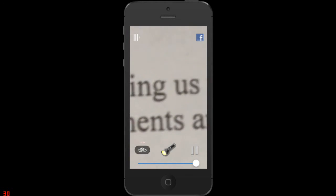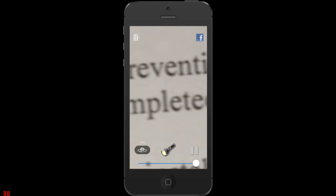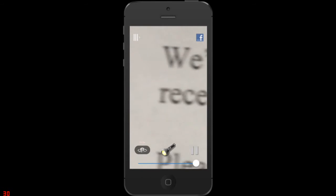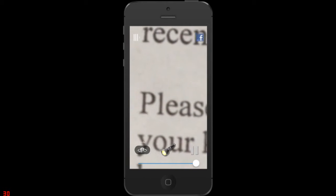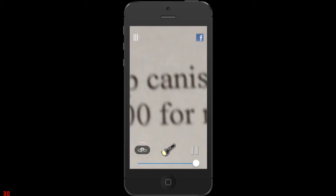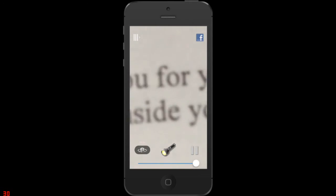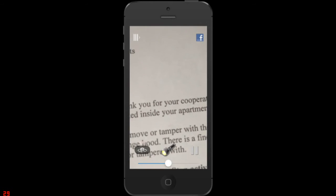And I'm just going forward and reading left to right, reading this letter that I got from the front office from our apartment. And I have a slider on the bottom as well, so I can zoom in and out.